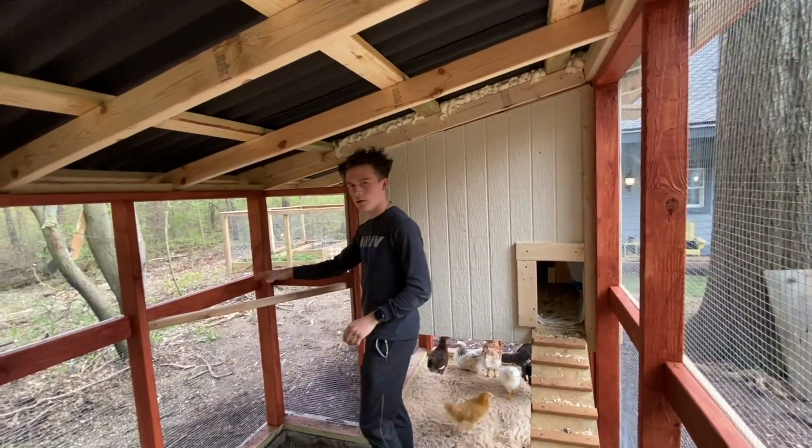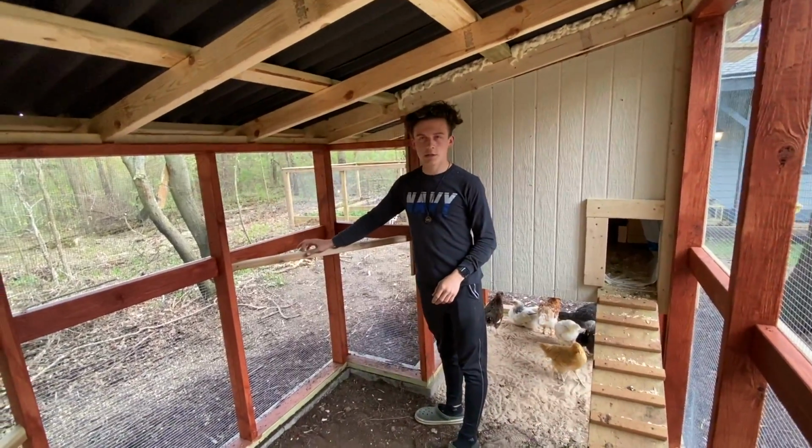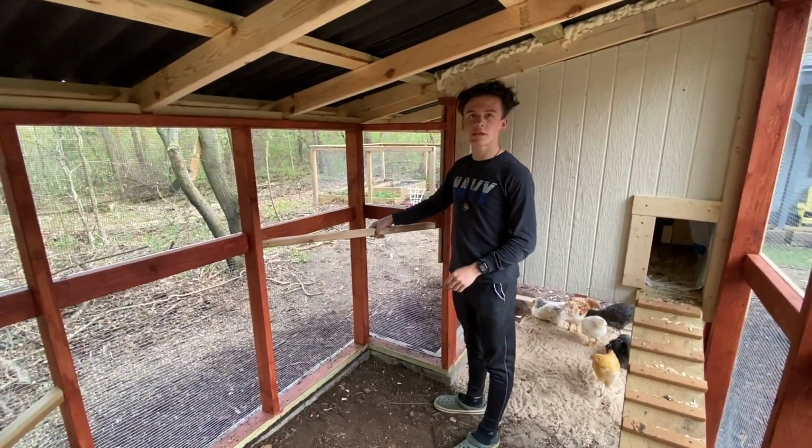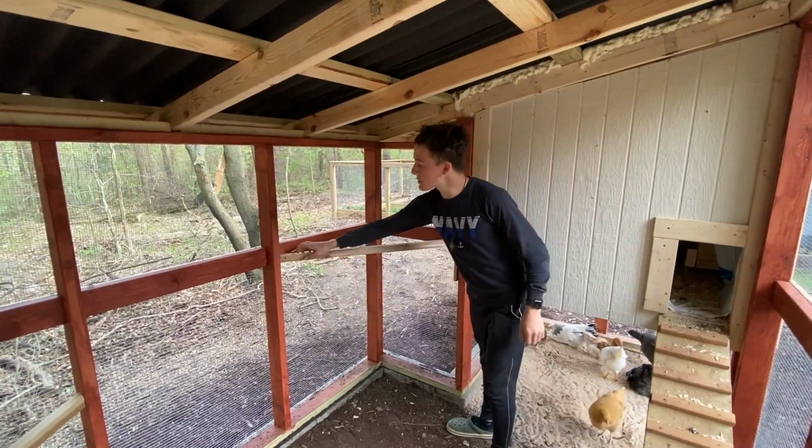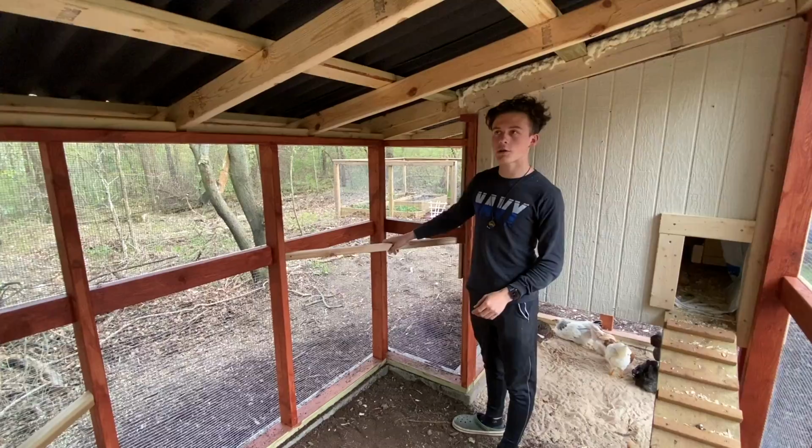Now going over here, we have this. These are the same 2x2s. They're cedar, kind of bougie. We cut them down at angles here. I think Elijah did this. Elijah also was integral to this.